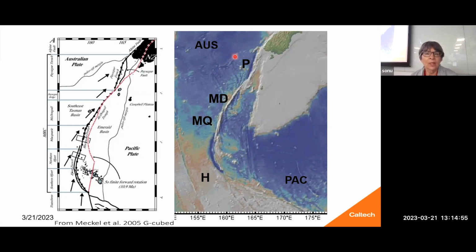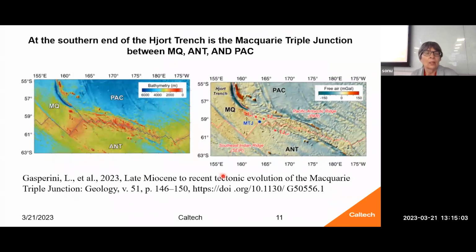So anyway, to just finish off the story of what's happening here at the southern end of the Hikurangi Trench, there's a recent paper that came out in Geology in 2023 showing how the Hikurangi Trench connects to the strike slip system here between Antarctica and Pacific in this region, and the spreading system between Macquarie and Antarctica. So you could take a look at this if you would like more detail about what's going on down there. But this doesn't help you determine where the Macquarie Plate is and sort of what its northern boundary is.